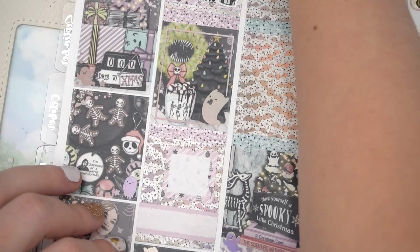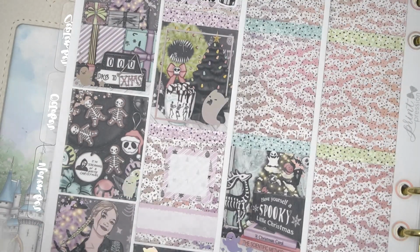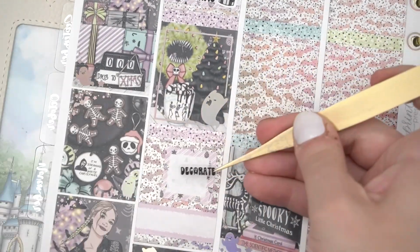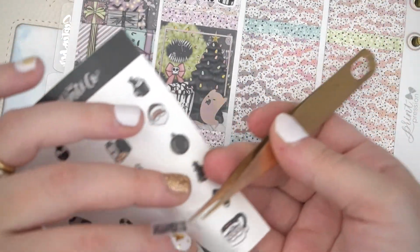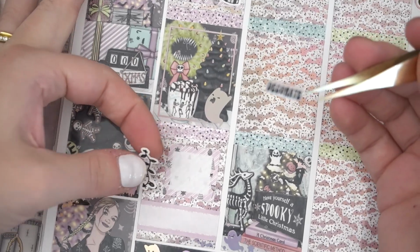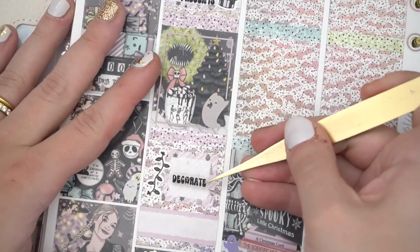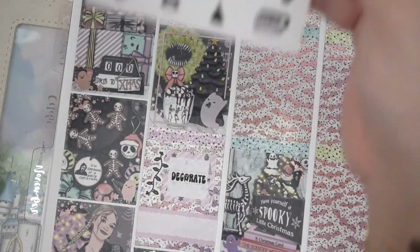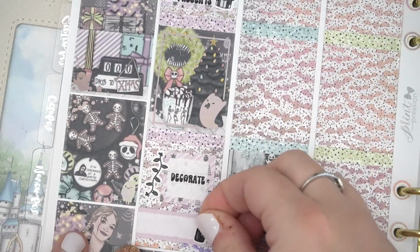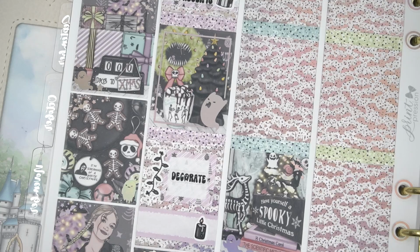So I am gonna do a little decorate script here. And I'm just going to do the string lights because I feel like that's the vibe currently. Decorate. And then for reading and a bath, I am going to do a little candle. Be cute, I think. And then I'm going to do bath.